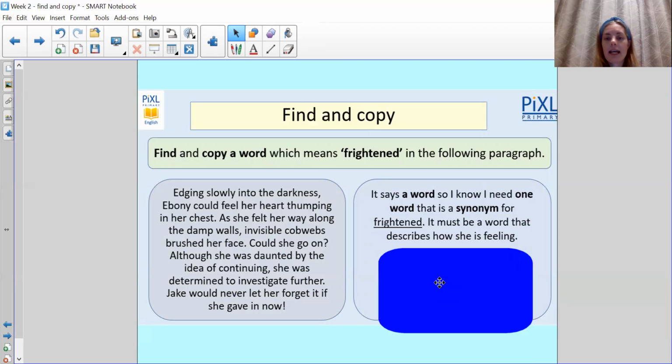Okay, so it says there that we need to know it's a word. So I know I need to look for one word, and that is a synonym, which means the same as frightened. And that must be a word that obviously then would describe how she is feeling. Okay, so you're feeling frightened, it's a feeling that you are feeling.